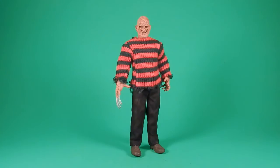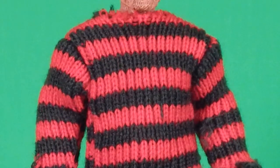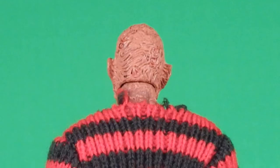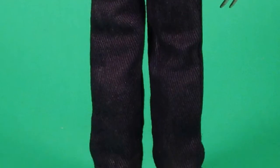Okay, there you go, out of the package, and I'm liking this more than I thought I would. Like I said, I don't have any experience with this line from NECA, but Freddy here, it's a good toy. If you collect this size line, Freddy is a nice addition to it.